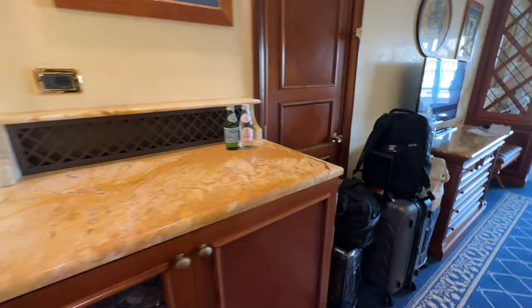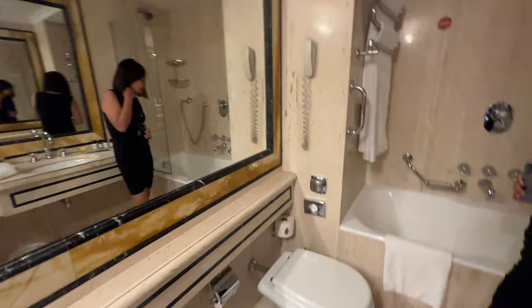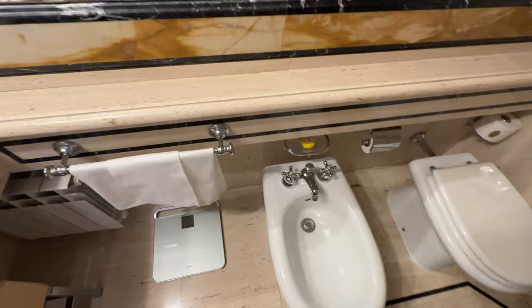Have some water. Here's the bathroom. Another bidet that we're all not gonna use. I thought that was a men's thing. Clearly not. Scale, so you can see how much you weigh after this trip.